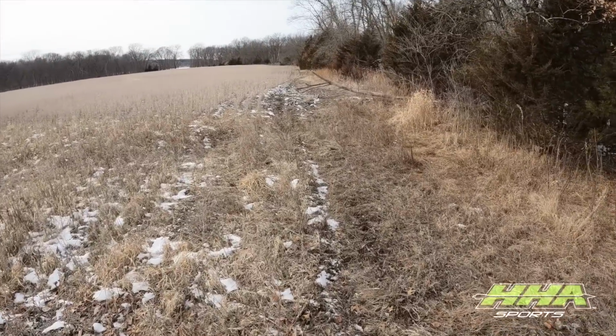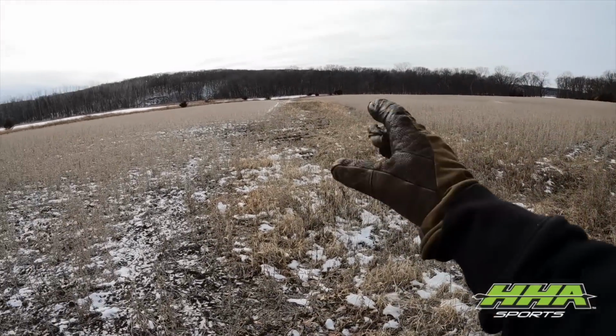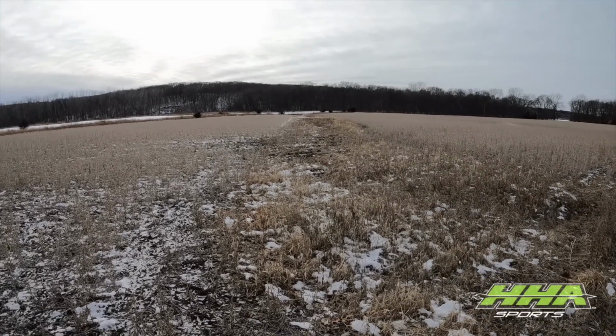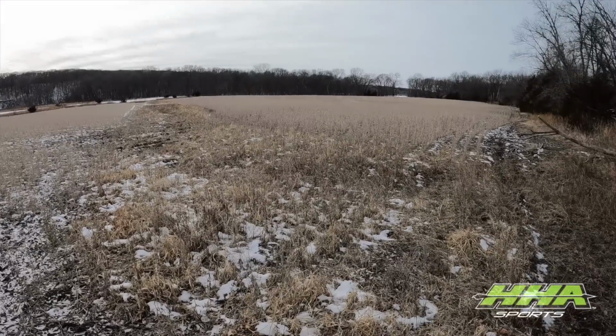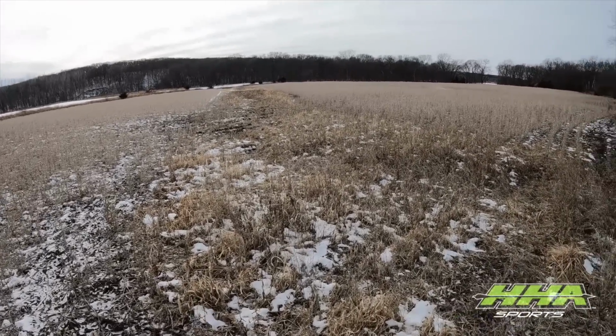Been walking this spot for a lot of years, and this is the first year I can ever remember they left a waterway right down the middle of this. Usually it's solid field across here, so I'm definitely gonna walk down this waterway. Pretty good chance deer are laying in it throughout the night. See if I can find something here.